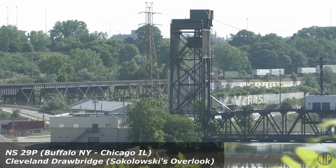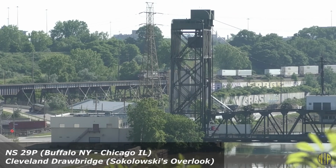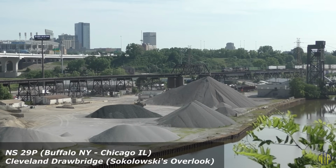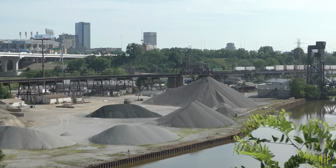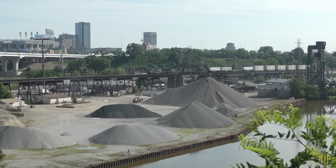Venturing closer towards the city, I set up my cameras in an area overlooking the northern part of the industrial valley of Cleveland. Here we can see the massive bridge that carries the former Nickel Plate mainline, now Norfolk Southern Lake Erie District, over the Cuyahoga River. Approaching the bridge is westbound hotshot intermodal train 29P, which runs from Buffalo, New York to Chicago, Illinois.